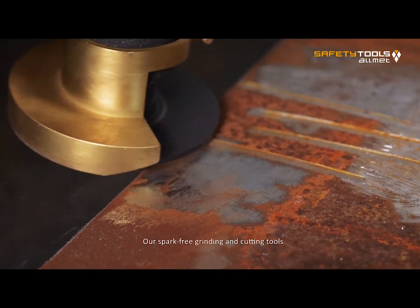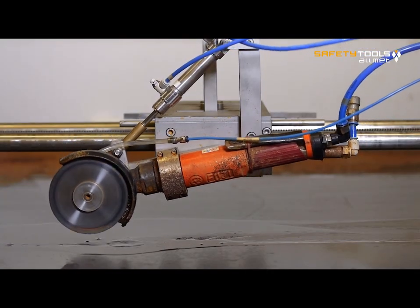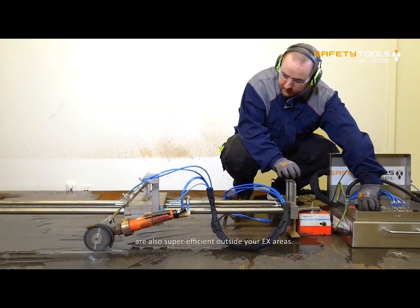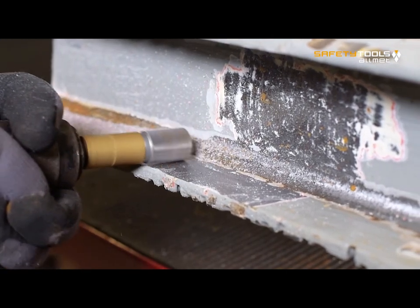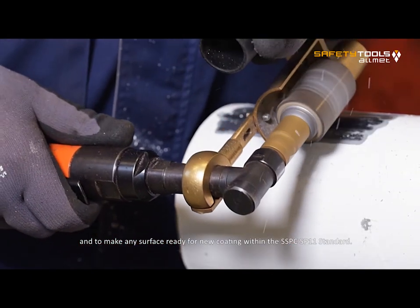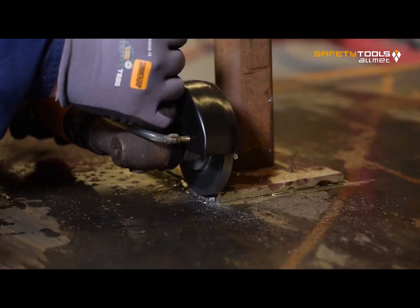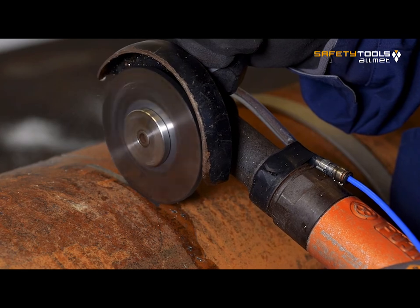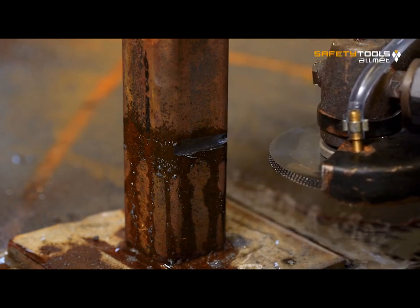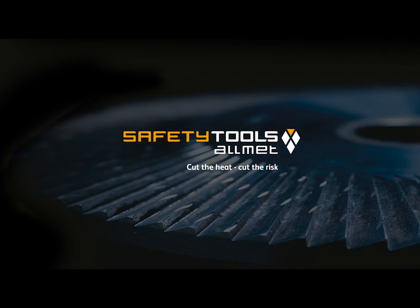Our spark-free grinding and cutting tools are certified by DNV, the Norwegian Veritas, as cold work. Safety Tools Almet grinding and cutting tools are also super efficient outside your EX areas. Our tools are designed for steel grinding and paint removal, and to make any surface ready for new coating within the SSPC SP11 standard. We offer the most efficient tools in their class with significant HSE benefits. Safety Tools Almet, cut the heat, cut the risk.